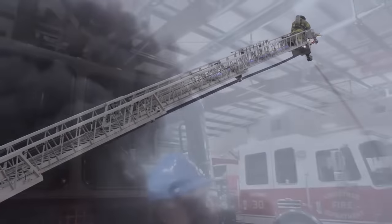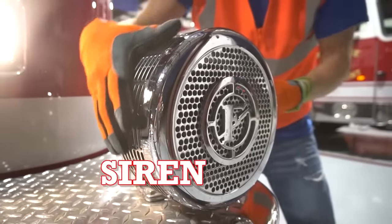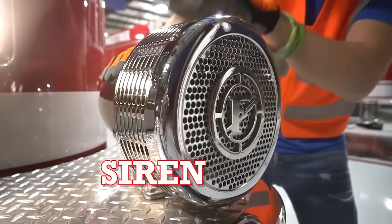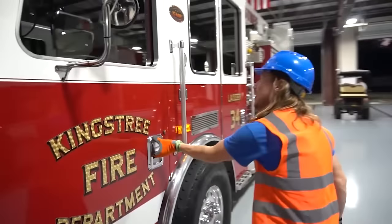Yeah. Check this out. This is the siren. This is the noise that it makes whenever it's coming down the road. When you see a fire truck down the road and it's making those loud noises, this is where it comes from. That's really cool, right? Yeah. Well, let's check out the inside. Awesome.